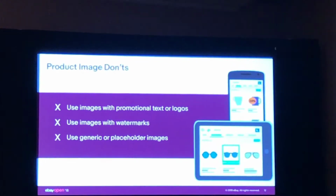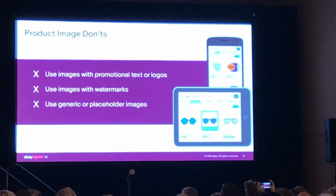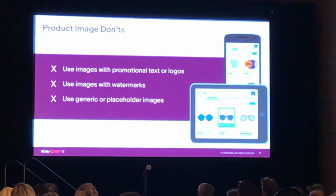Image don'ts continued, if you will. So, promotional text and logos. First of all, if you have a logo that's on a shirt, like this Google logo on the shirt, that's obviously fine. It's part of the shirt. I have the ability to buy the shirt with the logo on it. That's okay. What I mean by this is if you have logos or watermarks in the margins around the images or even parts of the product, but it's not naturally part of the product, Google won't serve this ad.